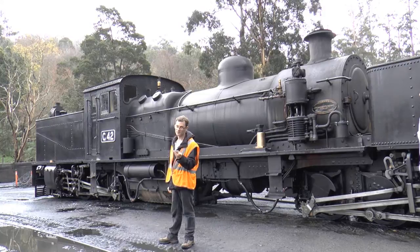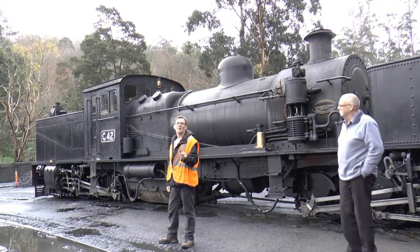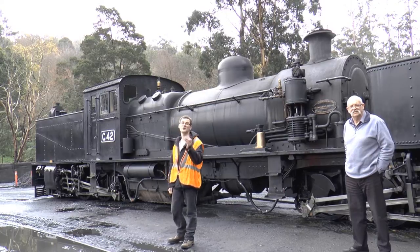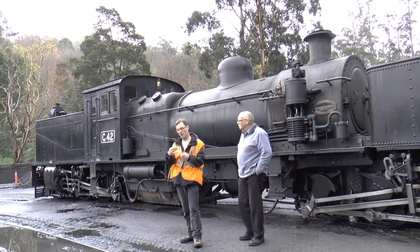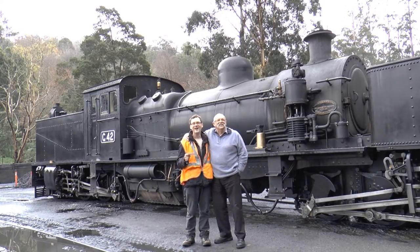Start that again. Don't worry about the board member, just operations and engineering. Operations and engineering. We're at Puffing Billy today. John Hoy is going to take us around and show us some of the locomotives. He's the manager, operations and engineering bloke. That'll do. Oh, hurry up, because the train's going to go. He's operations and engineering manager.